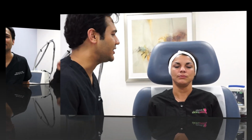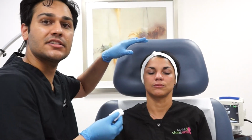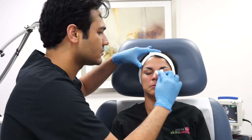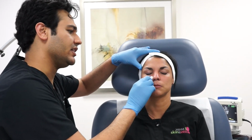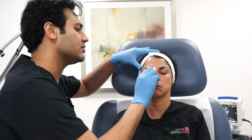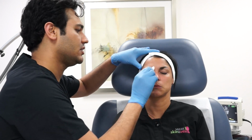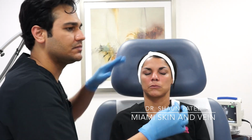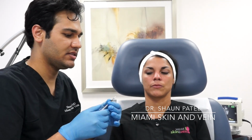Alright, so we're going to get started with the injection. As we always do, we will clean the area that's going to be injected with alcohol. And obviously, before any cosmetic procedure, at least we here at Miami Skin and Vein like to take a good set of before photos, which were taken and will be available for you to see on our website. We're just cleaning up the nose with some alcohol. And then my assistant here, Karina, is going to help me out.